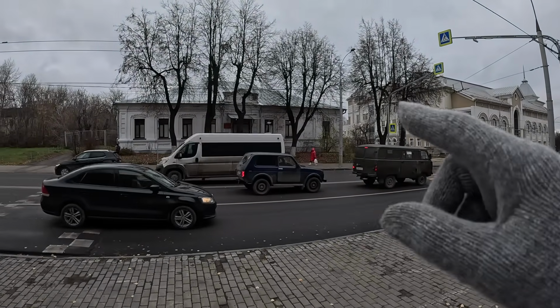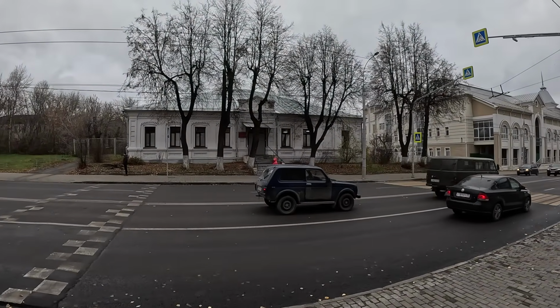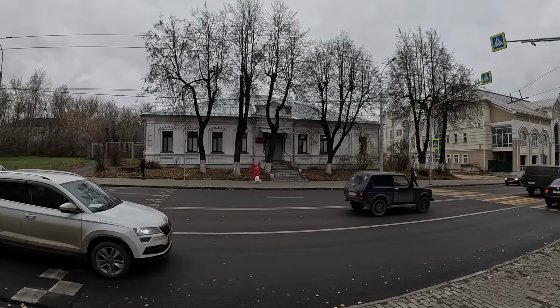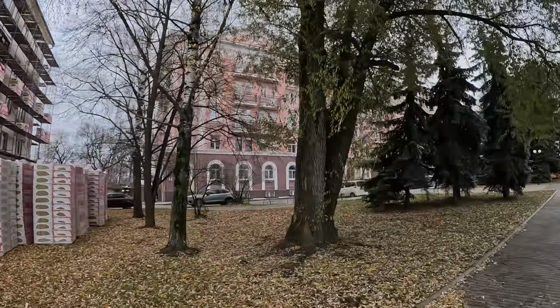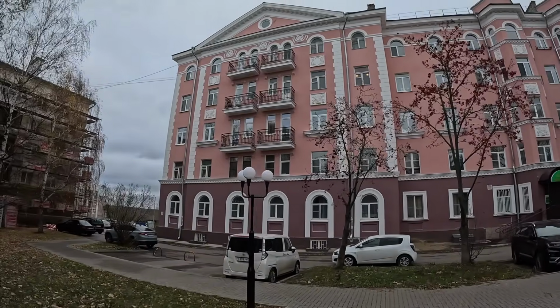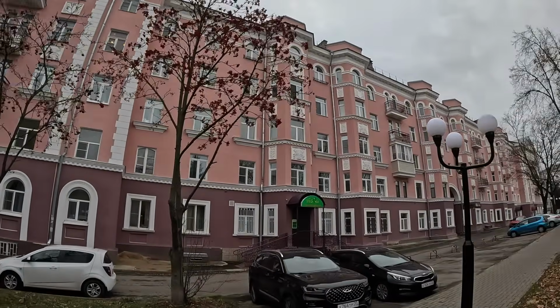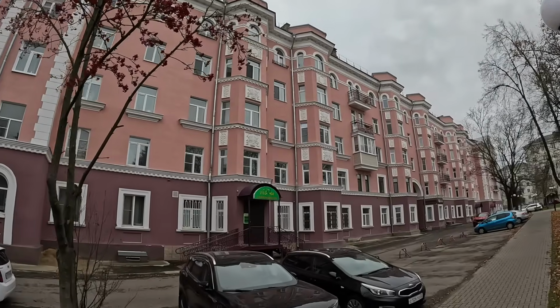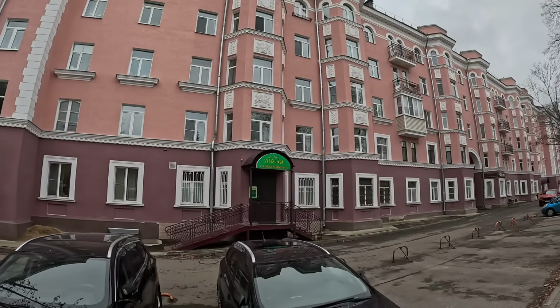Now in this building opposite, I don't know what it is, but there's a red sign, and red with gold writing typically means some sort of government building. And this is a very grand building here. It's the first time I've actually walked around here as well. I've driven past it loads of times, but here this is a dentist, it says.